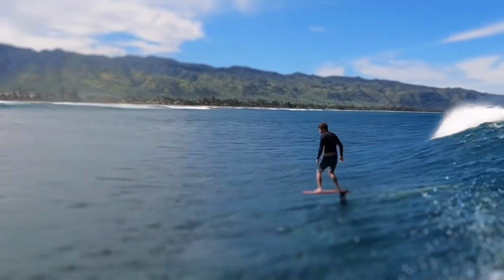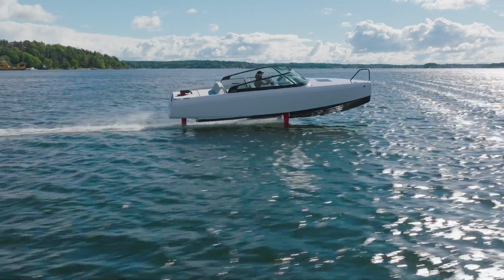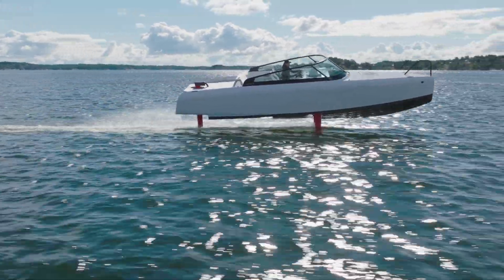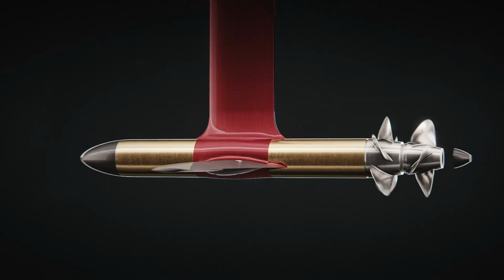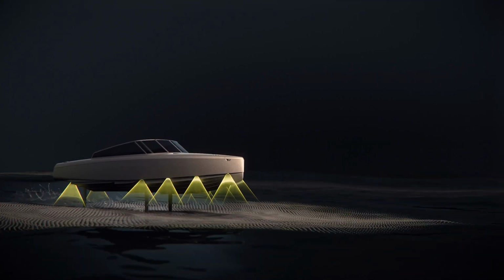Sure, I had seen some foil surfing and it looked fun, but I never looked any deeper into how it worked. On our first meeting with Candela, they asked us if we can make 3 films. One about the pod motor that's totally submerged under the water, one about the foiling system, the actual wings that make the boat pop out of the water, and one about the control system that keeps it stable while it is up in the air.